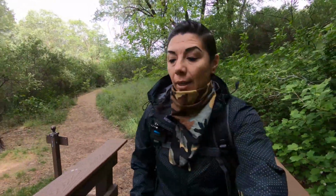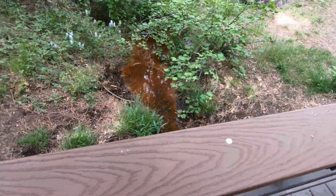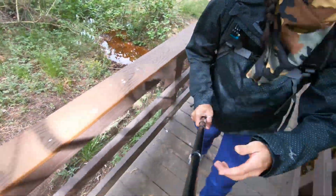And we're crossing Joe's Creek again, the bridge. And there actually is water up here upstream. Looks a little dirty.